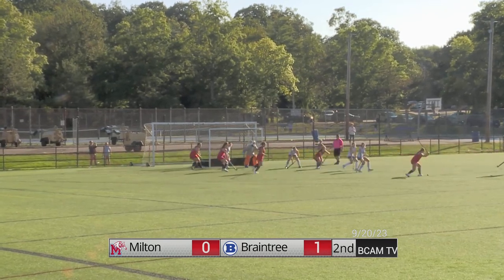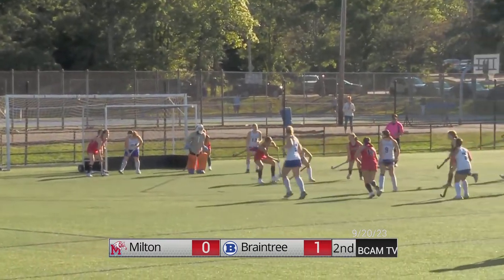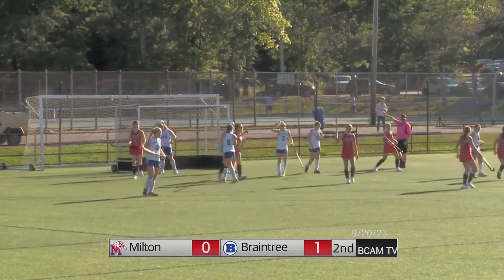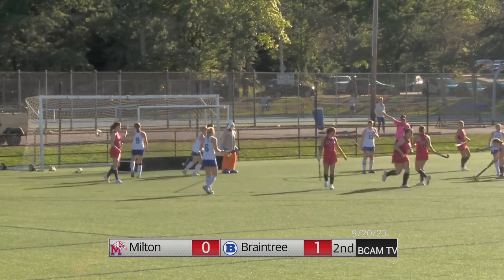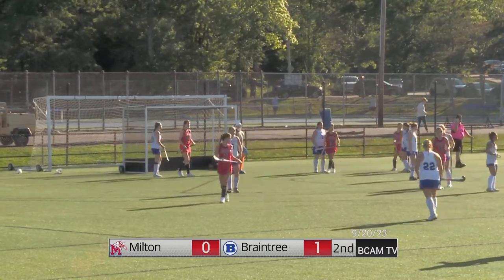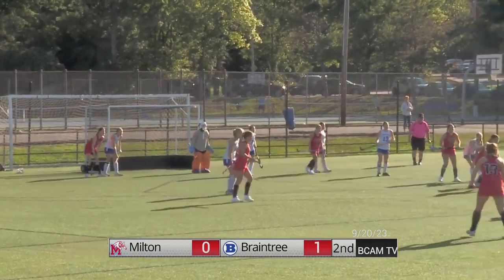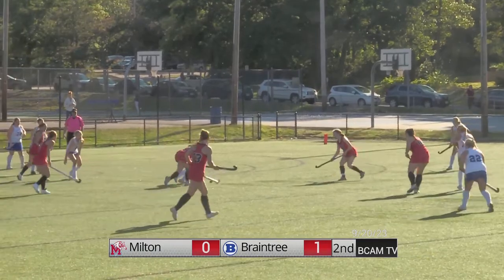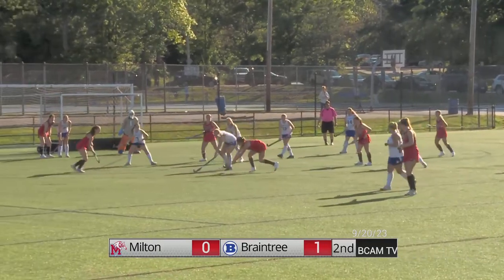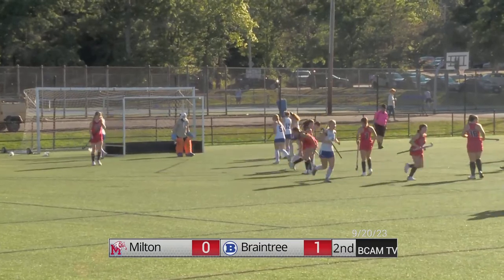Pass up top. Shot and a kick save. Nice stop and goal. Big save from Corcoran. Most important stop in the game. Had one right at the end of the first quarter. Milton trying to backhand it towards the goal as the Wamps continue to have to play on defense.